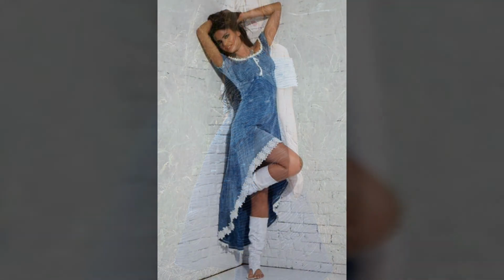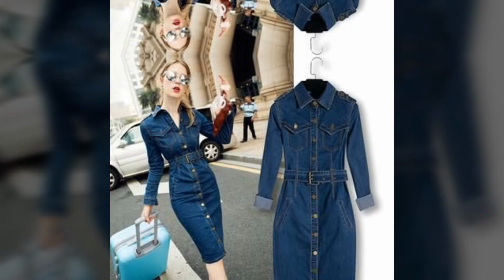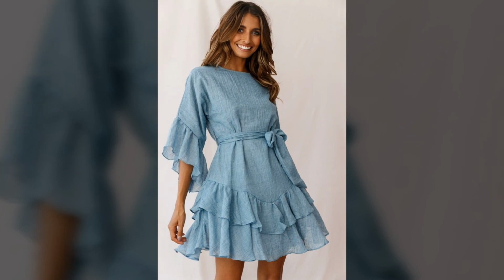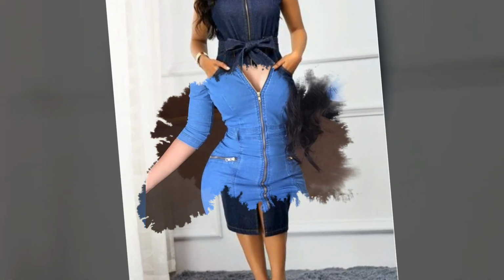In this video, you will see the wide range of dress designs for any occasion. Make your memories more special with one of our denim dress designs. It will add some more glam and beauty to your personality. We are showing you the variety of dressing styles and updated fashion.